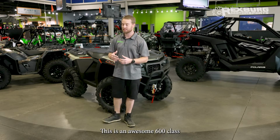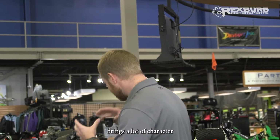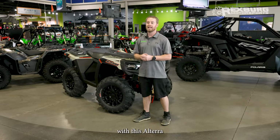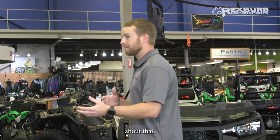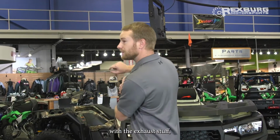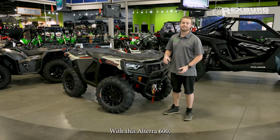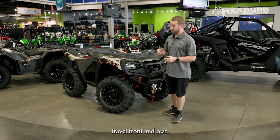This is an awesome 600 class machine, brings a lot of power, brings a lot of suspension, brings a lot of character to this class. Arctic Cat does a couple things with this Alterra that nobody else in the ATV industry is doing, and we're gonna talk about that. My favorite feature is gonna be with the exhaust stuff, but we'll talk about the chassis and stuff first. With this Alterra 600, you get 8.75 inches of suspension travel front and rear.